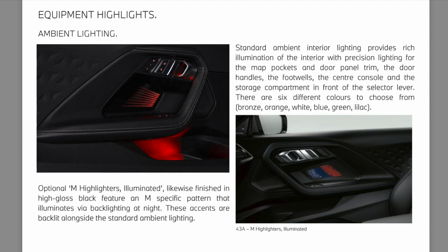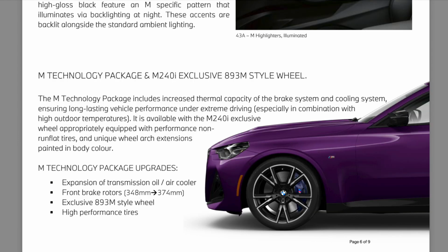Alright, on the lower side of this page, we have the M technology package and M240 exclusive 893M style wheels. Now this M technology package is going to have a bigger front brake disc system, as well as an extra coil system, basically meant for the track. When you get the M technology package, it's also part of the M Sport Pro package, which does include those black wheels, the high gloss black exterior content, and the M seatbelts on the inside.